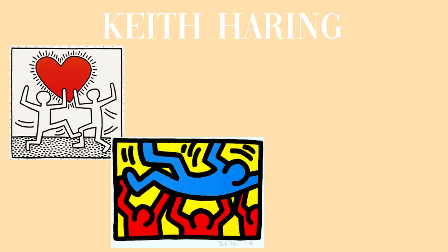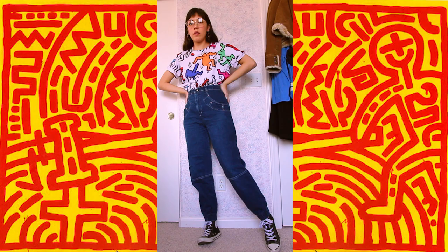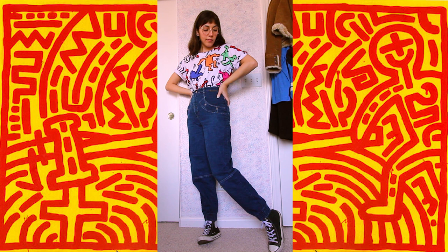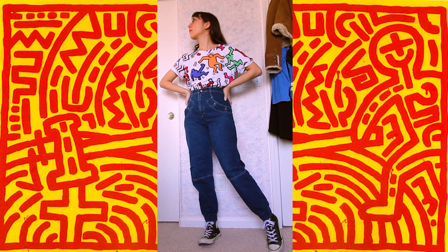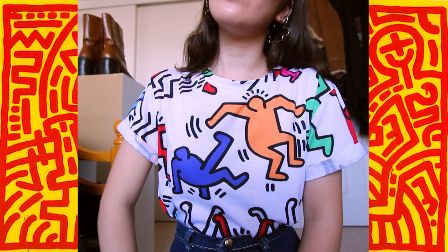And last but not least, my most favorite artist of all time is Keith Haring. Keith Haring is a more contemporary pop art type artist, and he was most influential around the 80s. I just wanted to pay homage to that time period with this outfit. Of course, I had to put on this Keith Haring t-shirt that I have had for so many years, and it's originally from Romwe. I got it when that website first started and when the clothes were actually pretty decent quality.